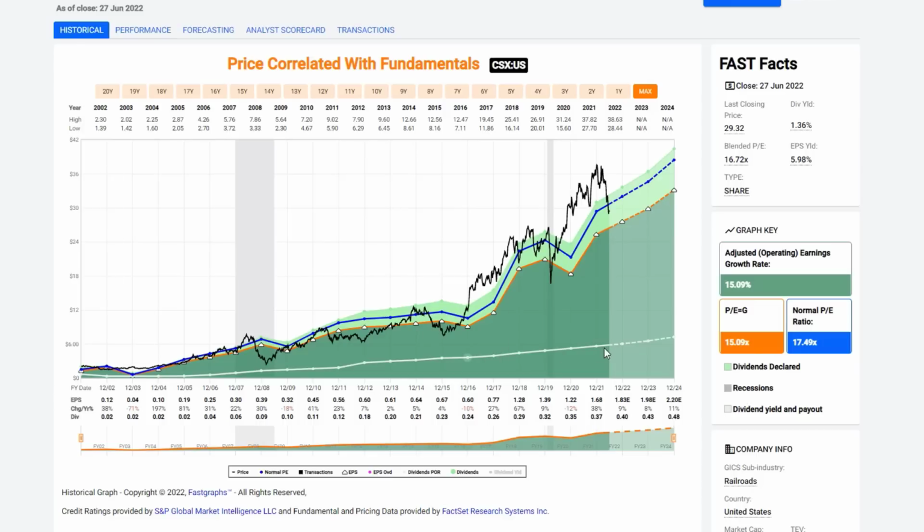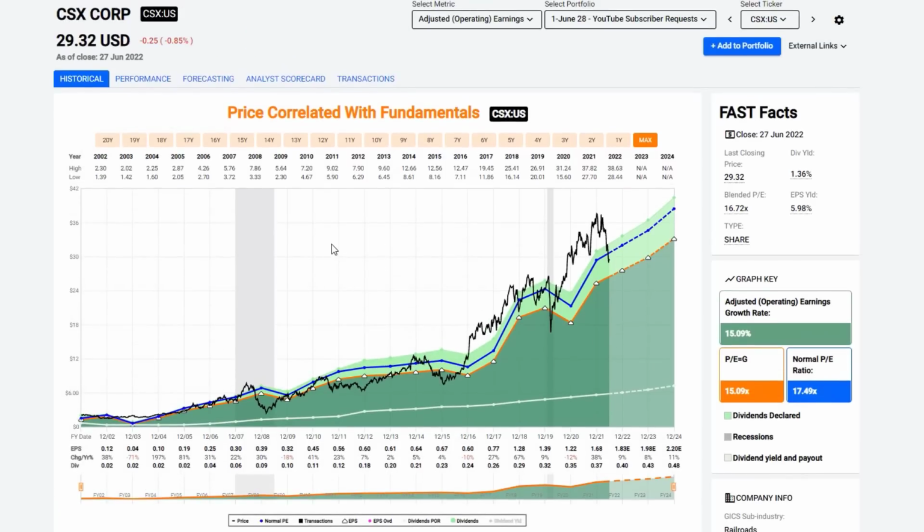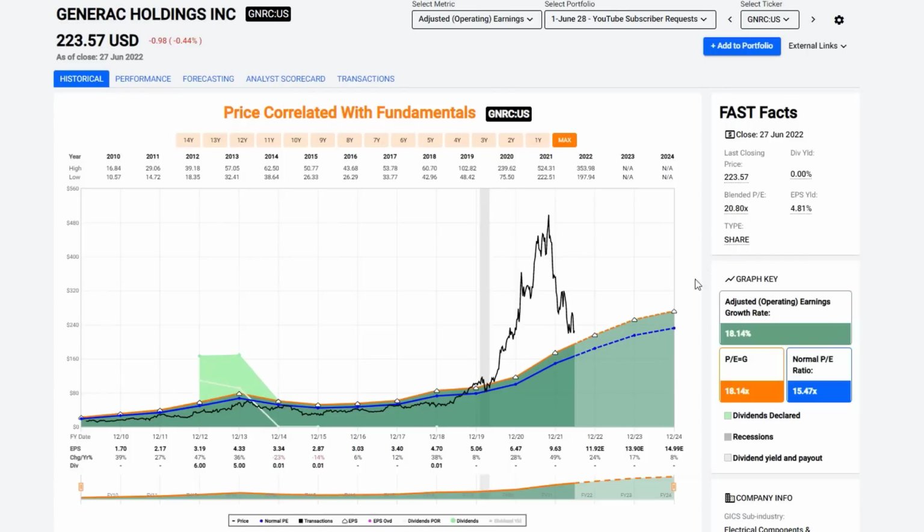It does have a very excellent historical dividend growth record, and it's really got an excellent earnings growth record too, with occasional bouts of cyclicality, but it's been a pretty consistent grower. And of course, this is, I think, a Warren Buffett favorite, if I'm not mistaken. But again, I'd like to buy this company cheaper if I could find it cheaper.